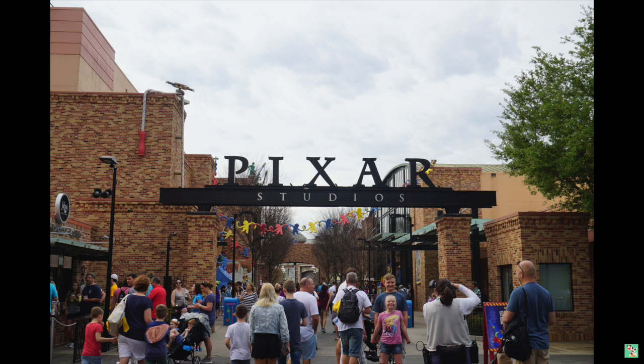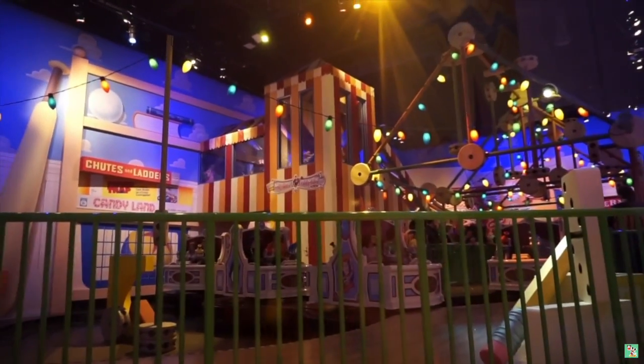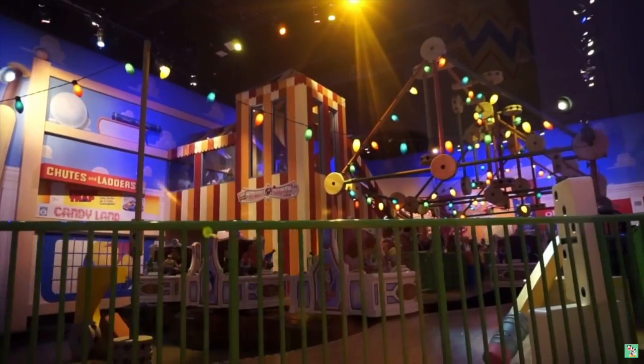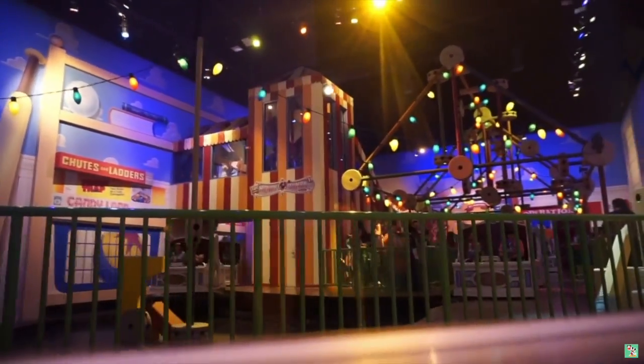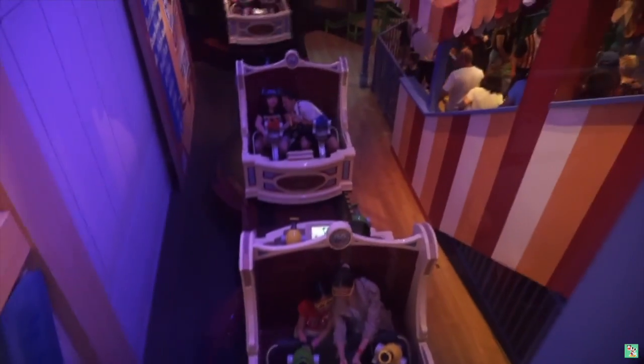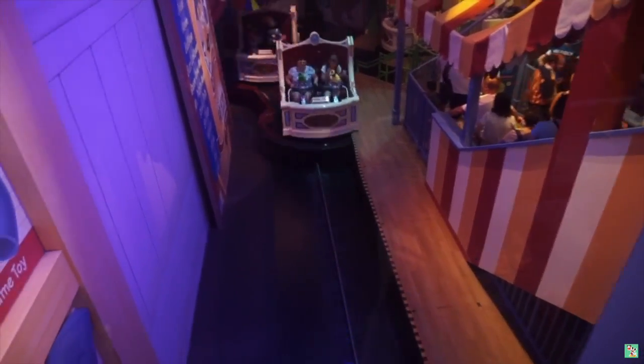I love Toy Story Mania, but it's really hard to figure out when you can ride it, and when we were there they only had 2 tracks. A week after we left they added a 3rd track. I'm not really sure why the line is so long for Toy Story Mania. The ride vehicles are constantly moving, as you can see in this video right here, so I don't really get why it takes so long to get a bunch of people through, in and off the ride.